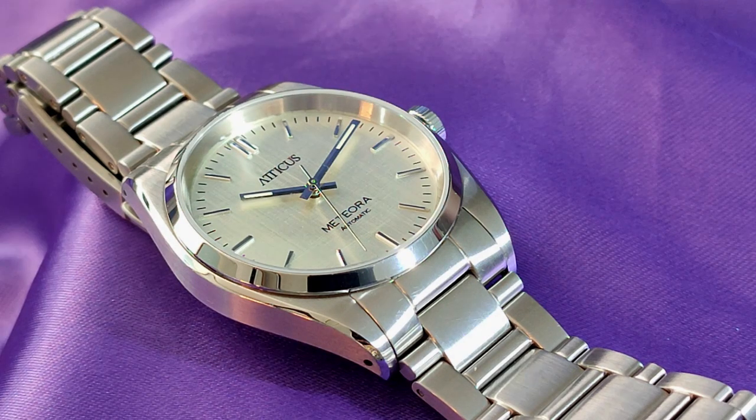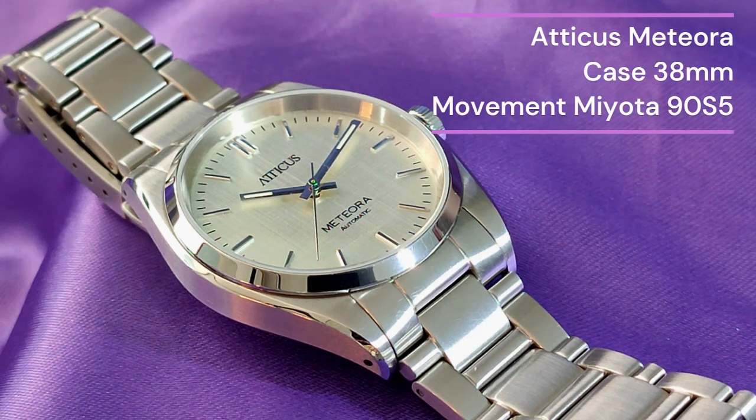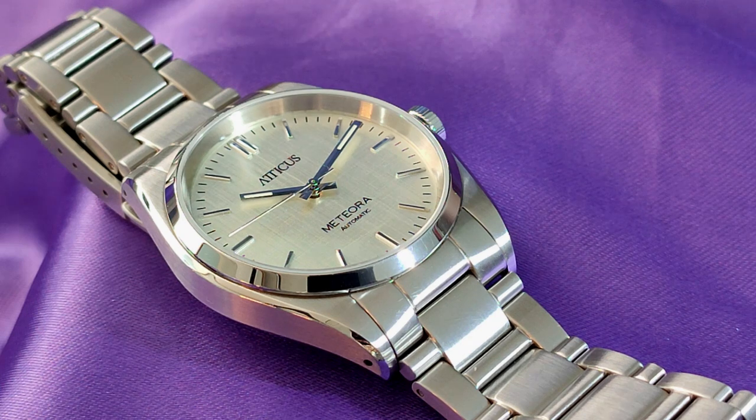This is the Atticus Meteora with its silver linen dial. Atticus are a sister company to NTH and are USA based. This has got a 38mm case, my Iota 9000 series movement inside it. Now from top to bottom, Atticus watches are very well made, and I just love this one.